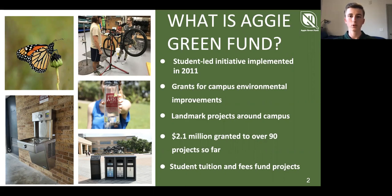One of the most important things to remember about the Aggie Green Fund is that it's funded through student tuition and fees, which means that it's your money. You might as well take advantage of it and help make A&M a better place.